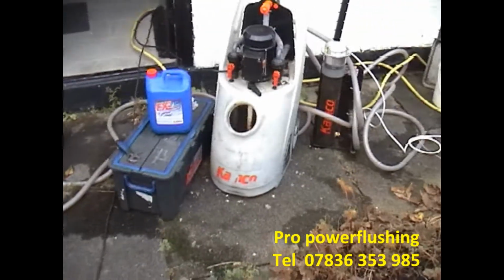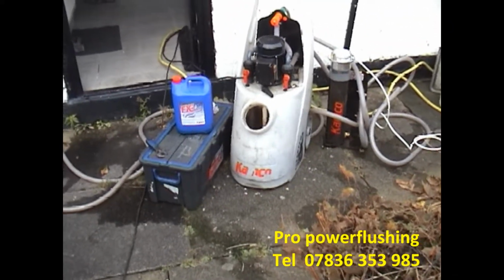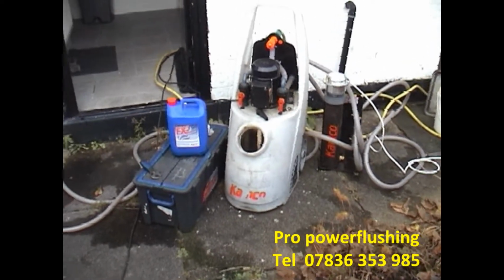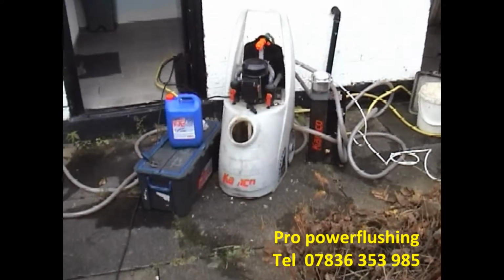It's got 10mm microbore on. We're getting a flow through the radiators, and they're just starting to warm up now, because we've got the heater in the combi mag filter housing.